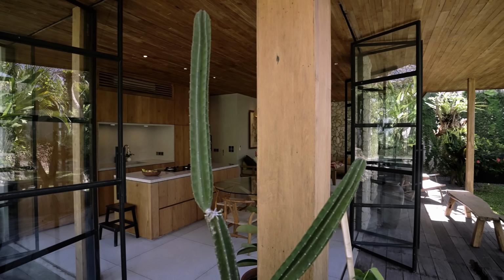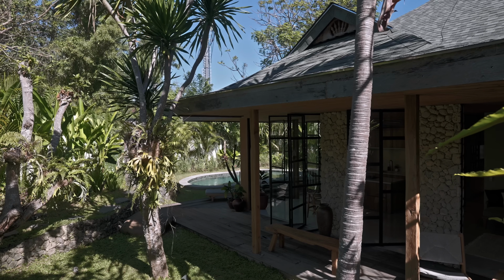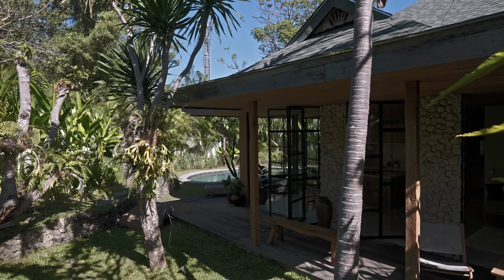I think what I love most about this home though is its welcoming sensibility. You really do feel like you've arrived at home as soon as you walk through those doors.